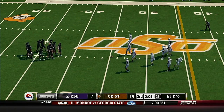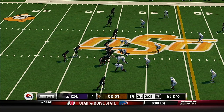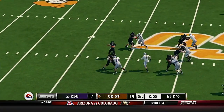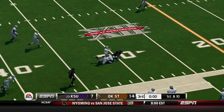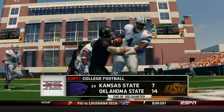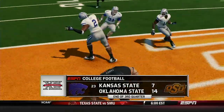From their own 45-yard line, it's first down. They come out in a five-wide set. He's got it out to his tight end. And they make the stop around the 30-yard line. Lack of offense or great defense, call it what you will. We head to the fourth quarter. 14-7, Oklahoma State.